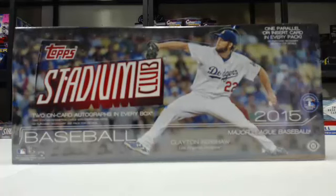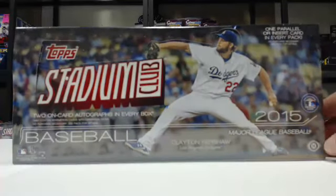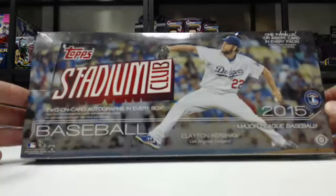Some really good teams still available. The Angels, Yankees, Giants, Mariners, Blue Jays, White Sox, Tigers, I mean, Astros are still available. A lot of really good teams. I believe only the Yankees and maybe the Angels are a dollar more. Otherwise, the rest of the teams are all $5.99, and that's for two boxes. So I'm hoping we can get these sold. I'm really anxious to break these. I really want to see what we have in these boxes.